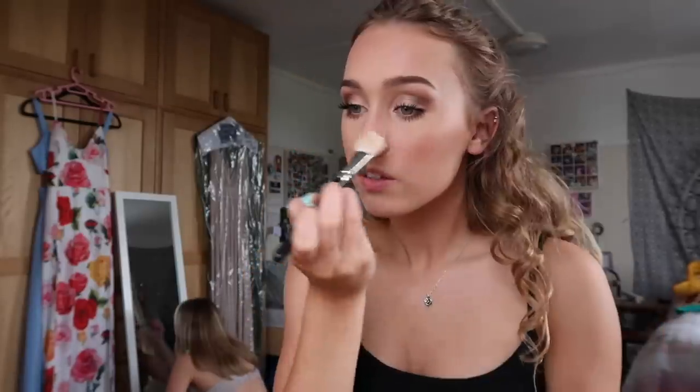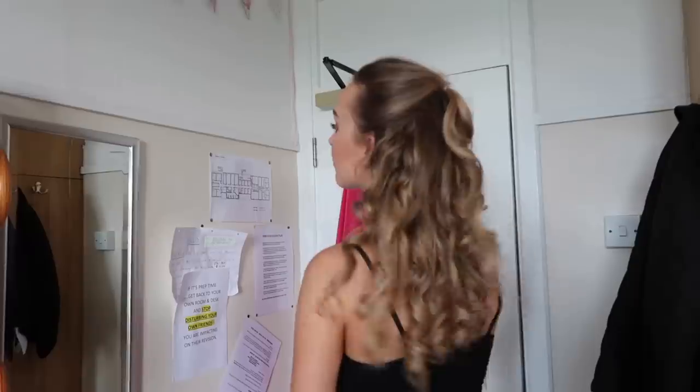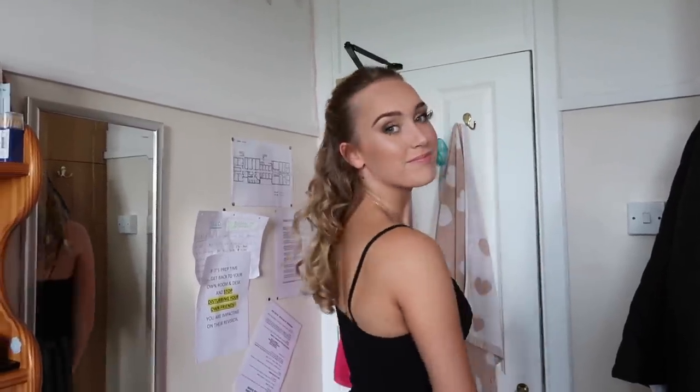Let's put on some mascara. You guys know always and forever, the ride or die is Lash Sensational. And for highlight, I'm using the Merry Luminizer. This is the finished look. Very bronzy, highlighty. I'm gonna get a toothbrush with hairspray and try and keep these little flicky bits at bay. Let's go. Ooh, it's actually working really well. We love a sleek queenie.